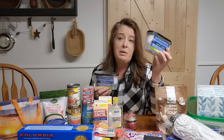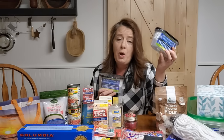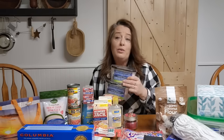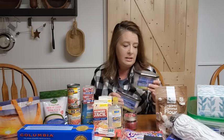I like to keep a big stash of these in our pantry. When we need them, we can just pop them open and put them to work for us, and then we're making sure we're keeping everything good and dry. We never get any rusty cans or anything like that in our pantry. I like to make sure that everything is nice, cool, dark, dry, and airtight is important. So we love these in our pantry.